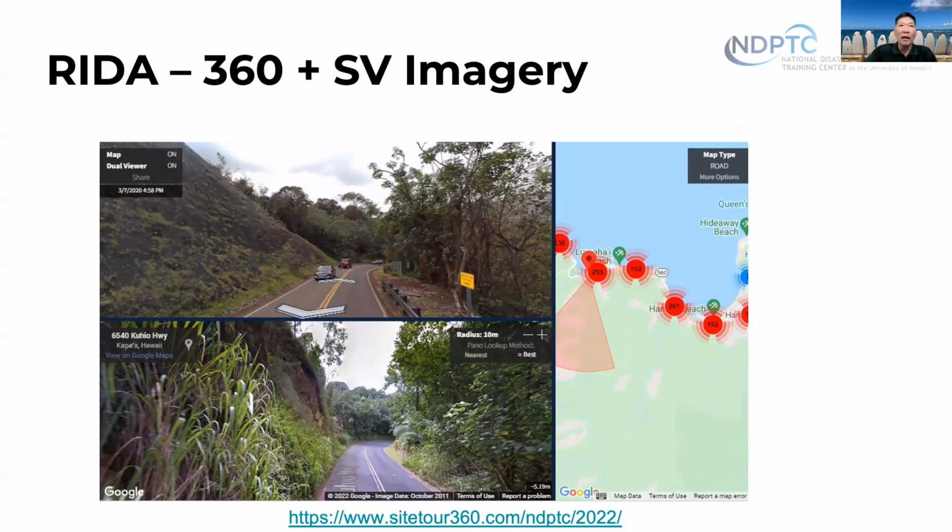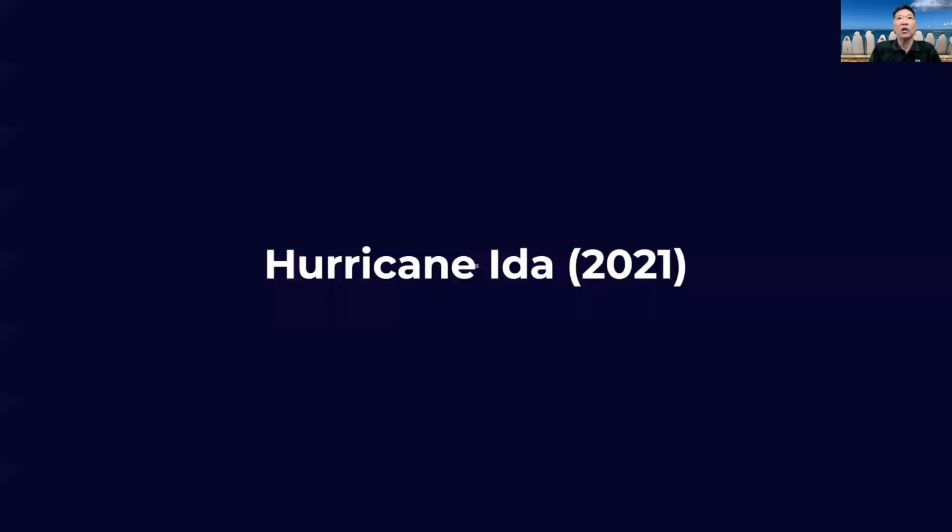And if you look at the bottom, that's the Google Street View imagery. I believe this is from 2017 imagery. And then what we can do then is compare that to the imagery that we collected following that at various stages. And so these tools are available, and I can send you information about these platforms.